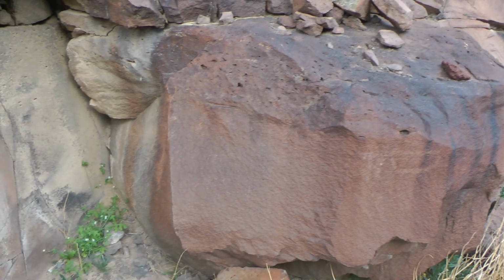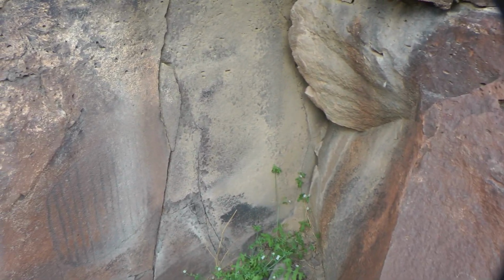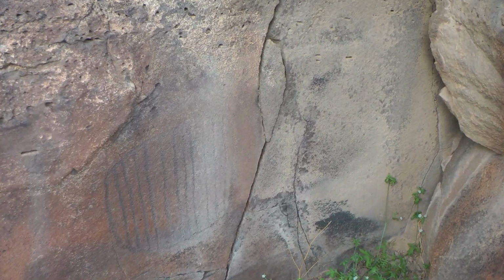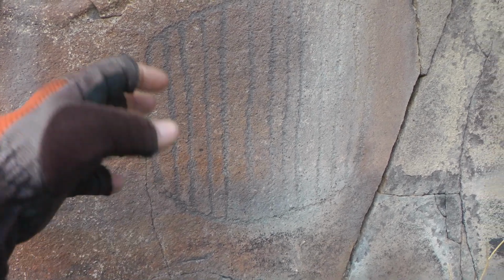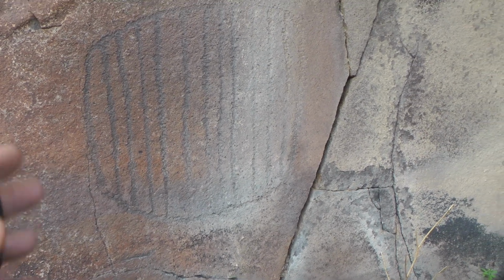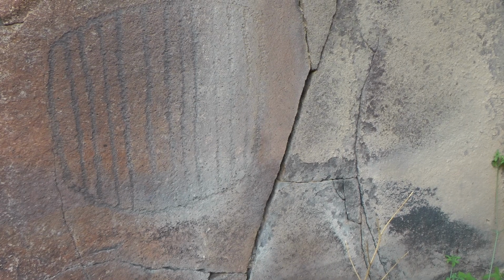Continuing our search, and this is a very interesting symbol. Look at this over here. What I'm showing here particularly is the coloration. Look how dark the striations are, where the marks were made to create this symbol. So this is really, really old.